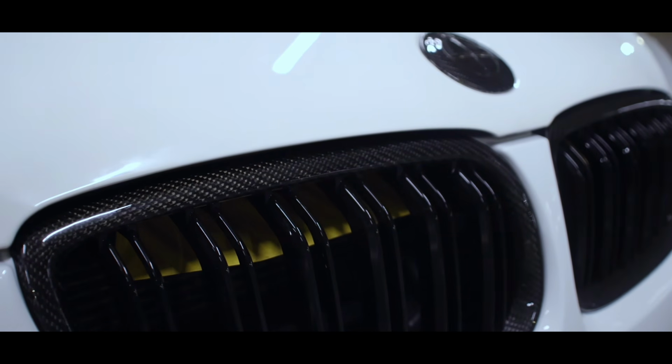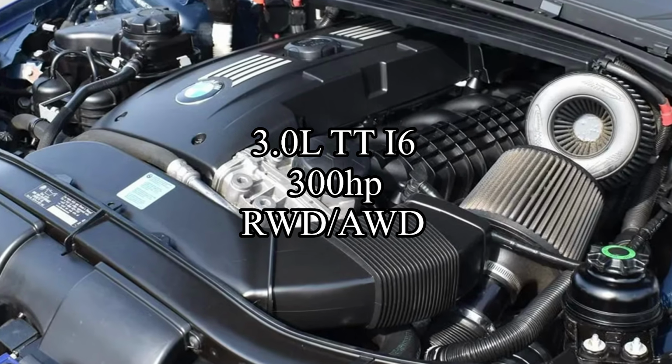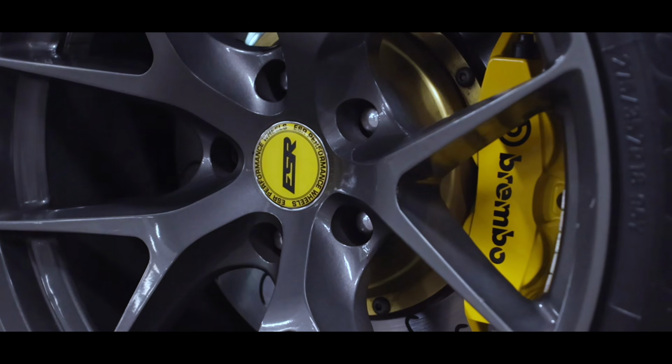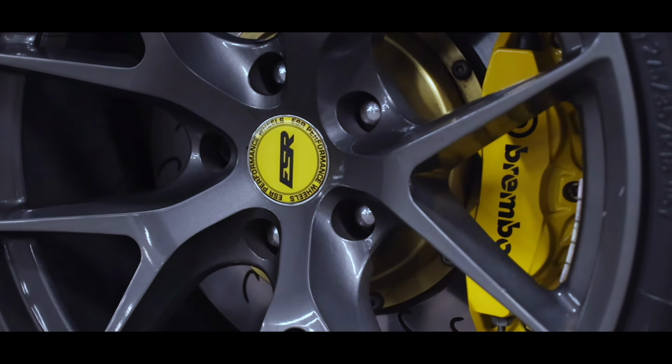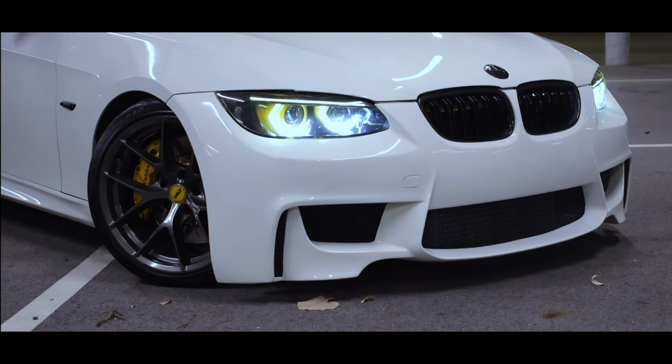These cars come with a 3-liter twin turbocharged inline-6, making 300 horsepower on the dot, and they are rear-wheel drive and all-wheel drive. I'll be the first to admit it. They're right. Like, what they're saying is true. Their motors are incredible. The N54 can build insane power. That's why it's 1st place. This car can build really good power.